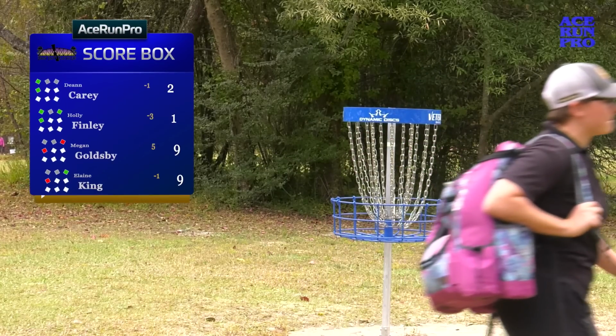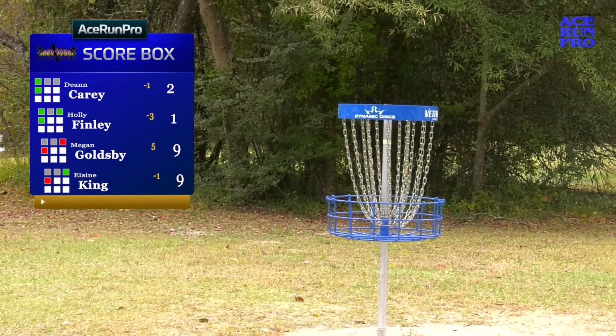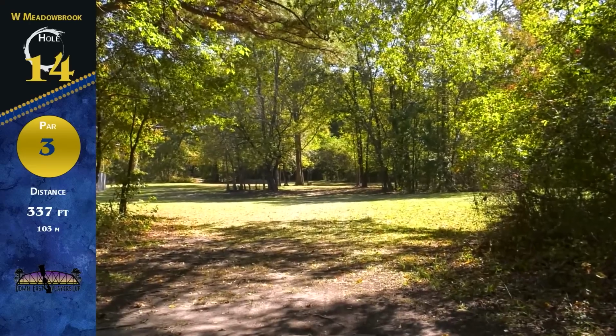And I feel like those last couple of holes, holes 10 through 13, are the tough part of the course. If you can make it through those holes with a clean scorecard, you're sitting real good. These next ones you can be aggressive on.